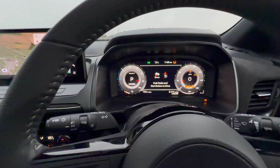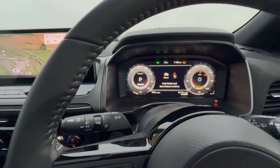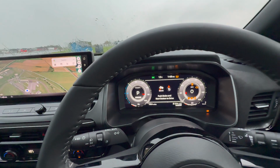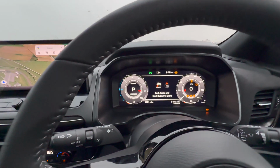And then if we look here at the driver's display, we've got a very nice, clear, crisp driver's display, which I really like the look of. And that is always a good thing when you can very easily tell what's going on in the car.